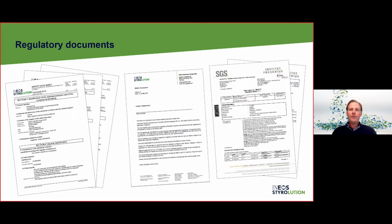To be sure that we are in line with those regulatory compliances, we have regular checks on our materials, both on our end products, but also on the PCR flakes. We have regular checks on that with certified labs.